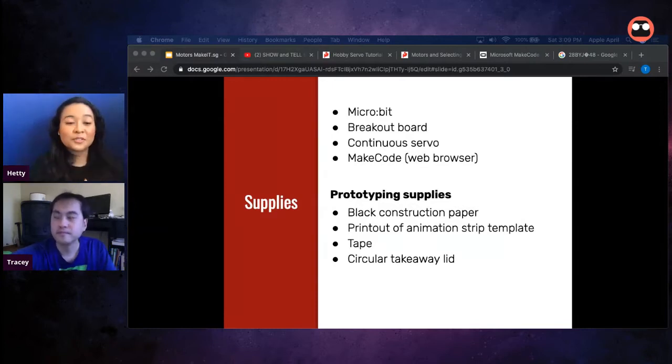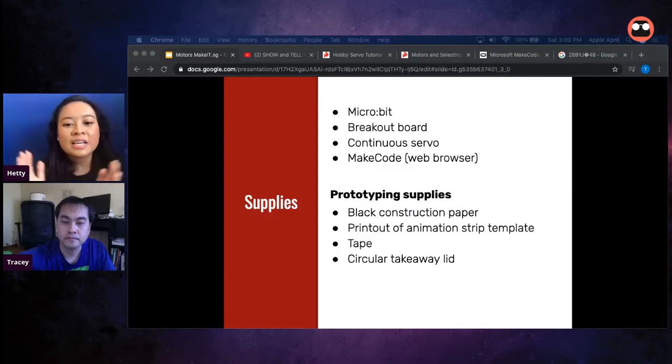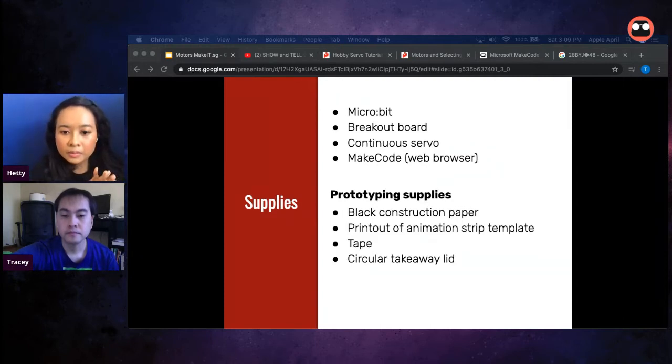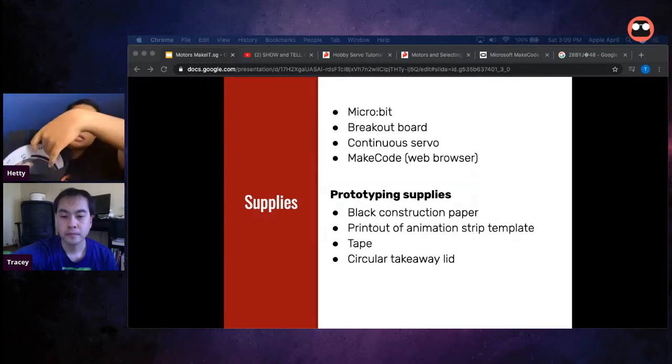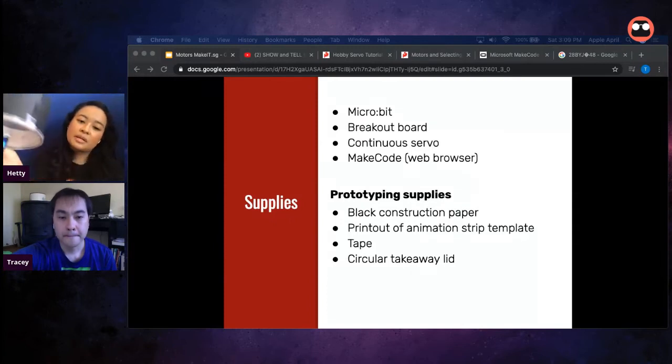For this project, the supplies are a micro:bit, a breakout board and a continuous servo. If you have those, you can follow along with this live and build the project afterwards. You need a laptop as well to code on MakeCode. You need black construction paper for the zoetrope, as well as the printout of the animation strip, tape to tape them together, and some kind of base. I use a takeaway lid for this.